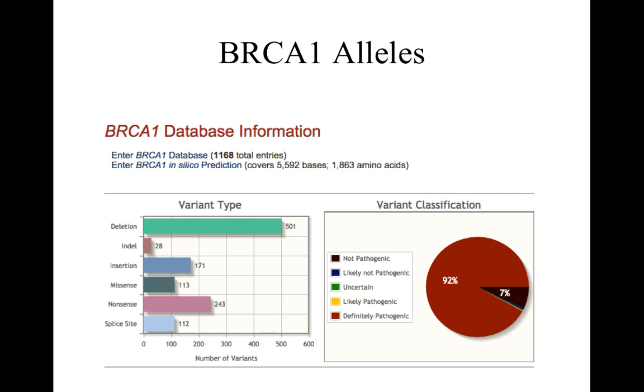Numerous BRCA1 and BRCA2 mutant alleles have been identified, sequenced, and collected in a database over the years. Here's the website at the University of Utah for a BRCA1 mutant allele database. As you can see, there are over 1,000 mutations that have been recorded, including insertions, deletions, missense point mutations, nonsense mutations, and splice site mutations. The majority of these mutations confer heightened risk for breast and ovarian cancer.